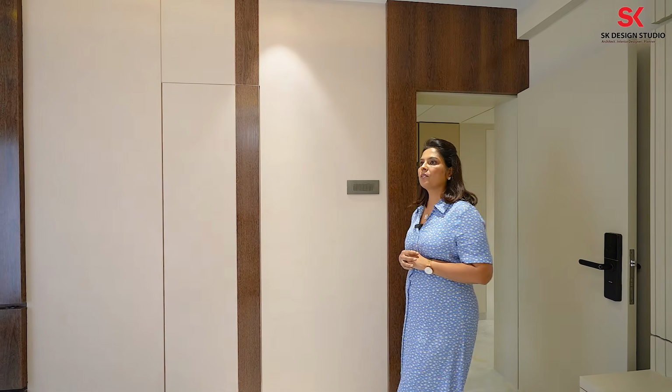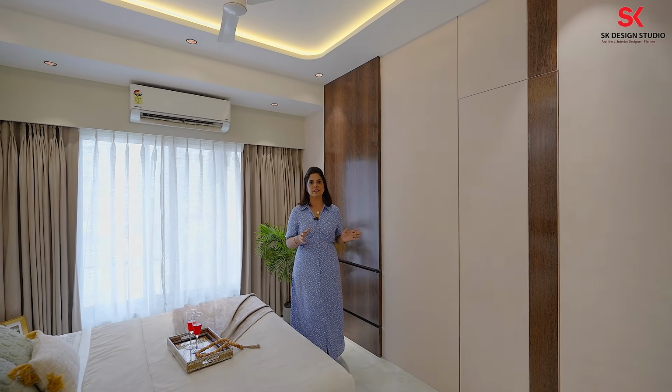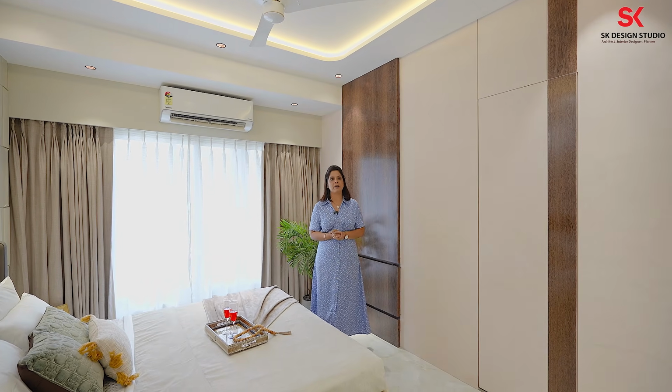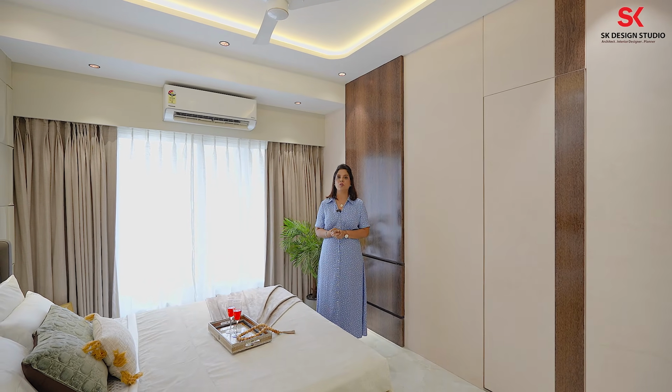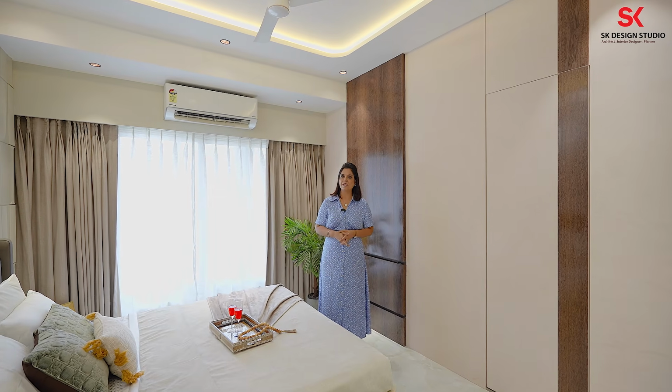Now if we talk about this particular master bedroom, it is not a very big area, it was a very small area. Client again the same requirement, lot of storage, and the look should not be very cluttered, and at the same time it should be very elegant.